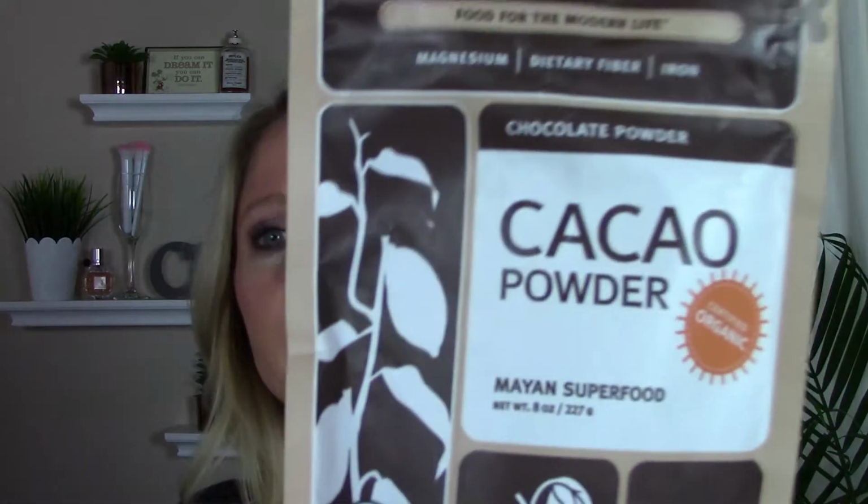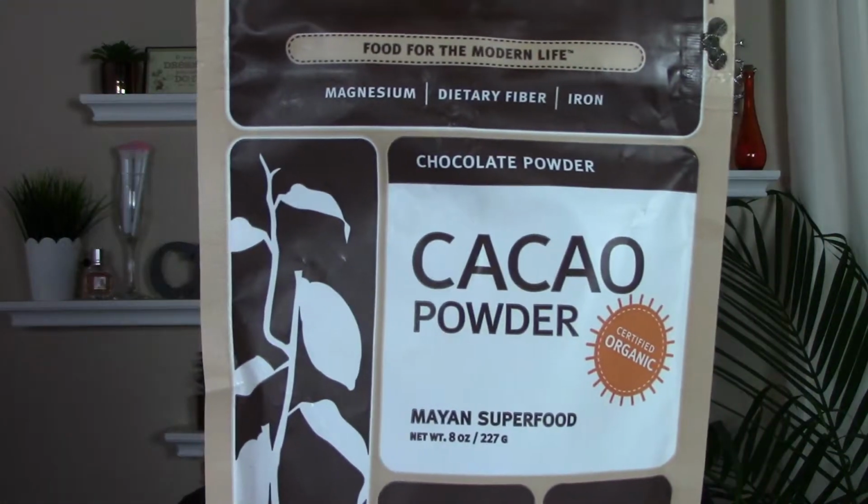So that's that. And then my last favorite, and I have a fail after this, is by Navitas Naturals, and it's the cacao powder. What I'm doing with this is I'm putting it in my breakfast smoothie every morning, and it's full of magnesium and dietary fiber and iron. I'll just put a big tablespoon of it in, and it gives my smoothies such a depth of flavor.